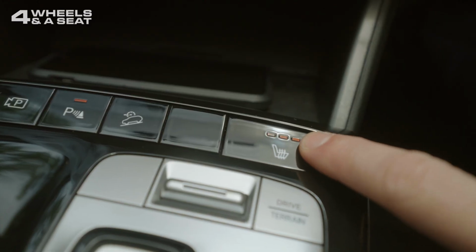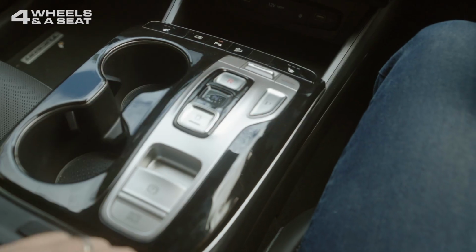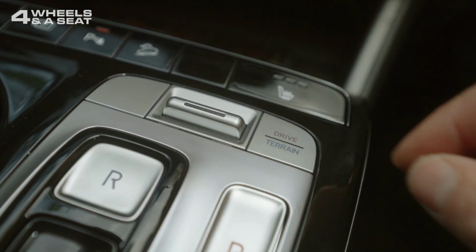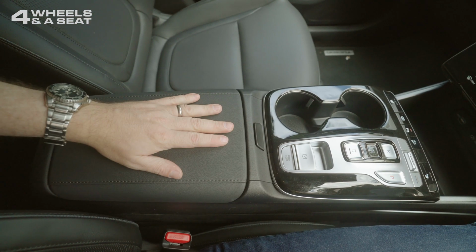Some buttons here to control the seat heating and the parking controls. There's no gear shifter in this car. It's all push button automatic transmission. We've got the drive and terrain mode selector. The park brake, 2 smallish cup holders, but we do get a nice big deep center console bin.